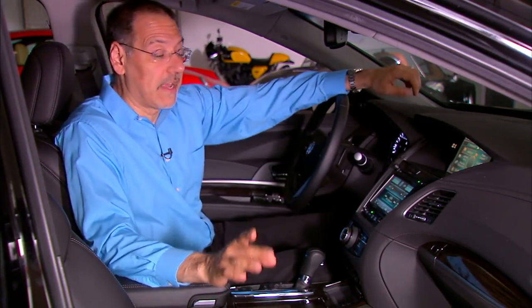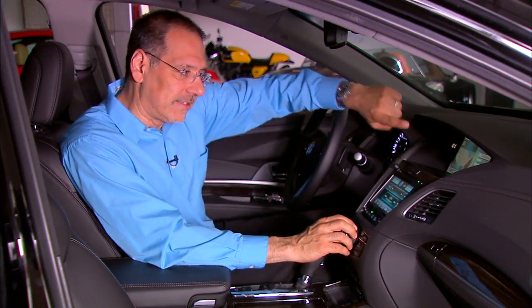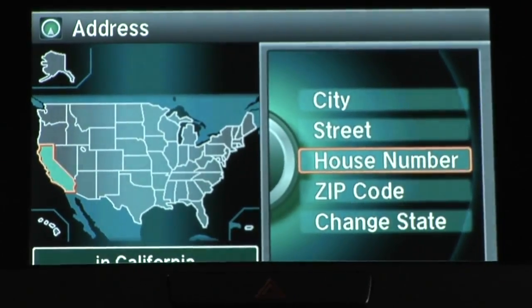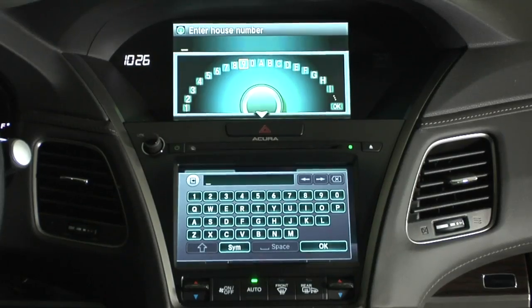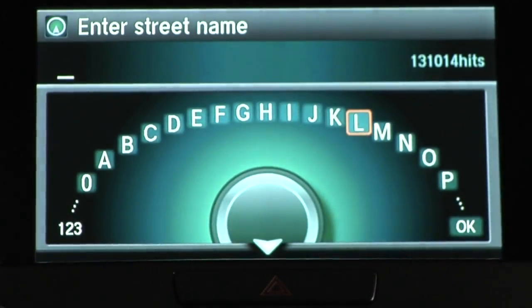which brings us to entering an address. Now here's where things get goofy. I go to nav, I go to menu, I hit address, and you can see I still have to enter things by bucket. Tell it the city, then tell it the street, then tell it the house number. And this is madness. Two alphabetic displays to enter the address. One's QWERTY, one's roly-scrolly. This is absurd.